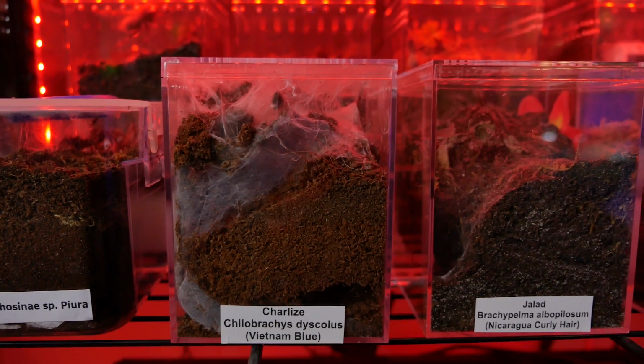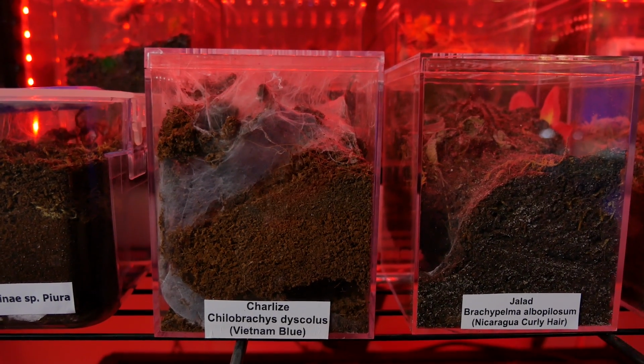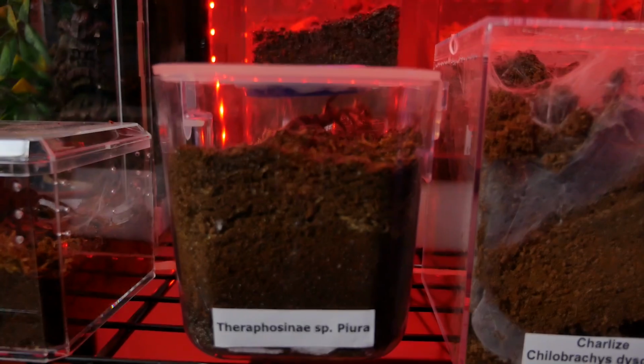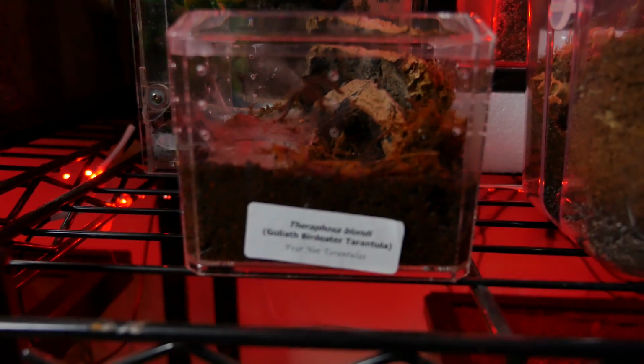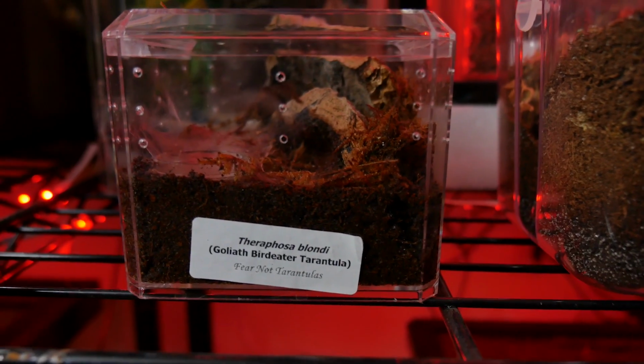We've got Charlie's Chilobrachys dyscolus, Vietnam blue tarantula, a Theraphosinae species pure, and last but not least, a little baby Theraphosa blondi.